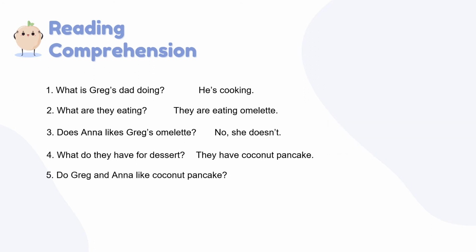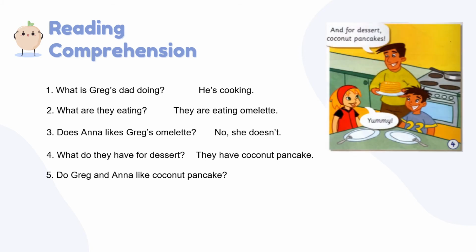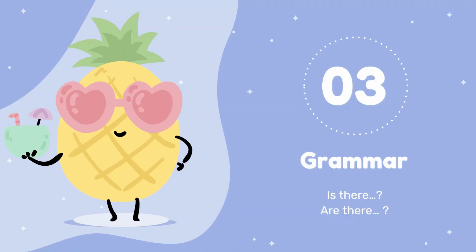Last question. Do Greg and Anna like coconut pancake? What is the keyword here? What did they say about coconut pancakes? They said yummy and their faces look happy. So do you think that they like coconut pancake? Well then, yes they do.